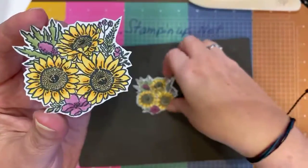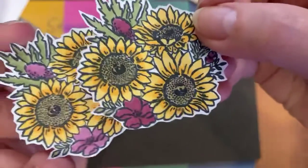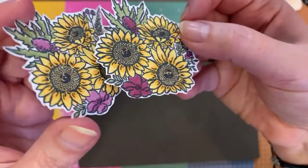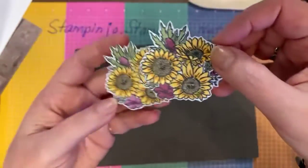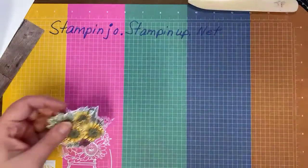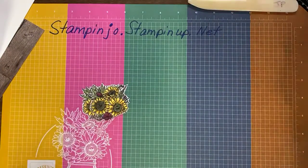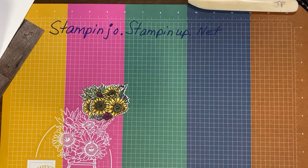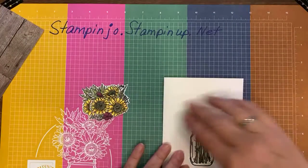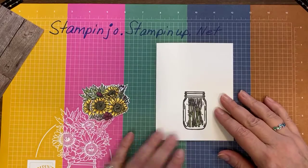So you see the shimmer in the center? Trying to put it at an angle so you can see it. So those are the two flowers. So let's see. I'm going to take a sip here. All right. Next step.